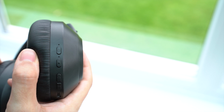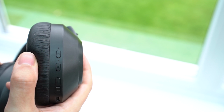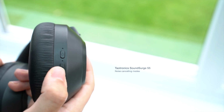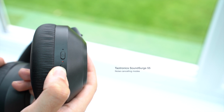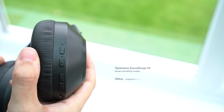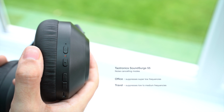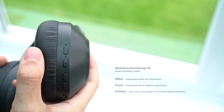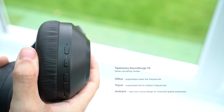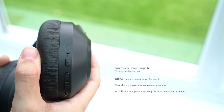Now I mentioned earlier that the SoundSurge 55 use a button for ANC rather than a switch like the QuietPlus headphones, and that's because there are actually 3 different listening modes. You press and hold the ANC button to turn it on or off, and then each single press will cycle through the 3 modes. Office mode reduces super low frequency sounds, travel mode reduces medium to low frequency sounds, and then ambient mode turns on the microphones to pump in the outside noise. It's essentially the opposite of noise cancelling, and is a spatial awareness feature that allows you to hear your surroundings.